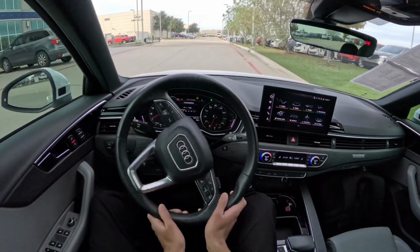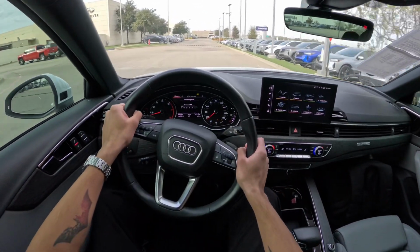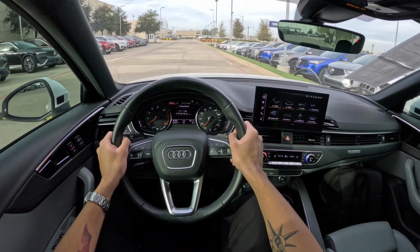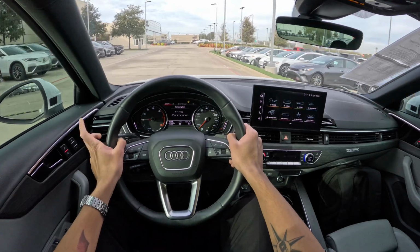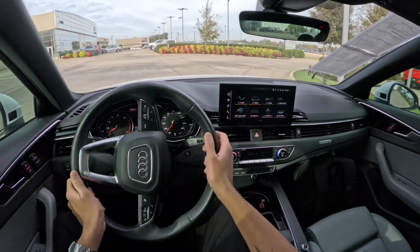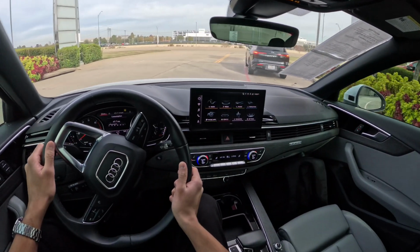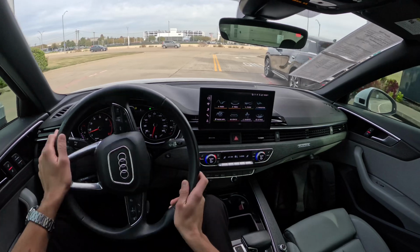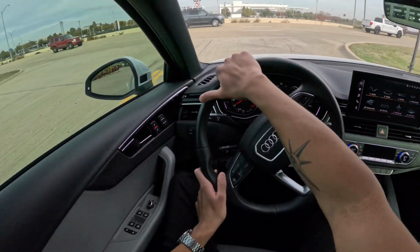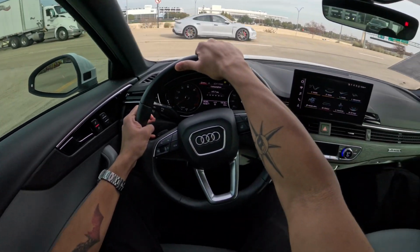So yeah, the A4 is basically like the second smallest sedan. You can get the A3. I'm not sure if they still make the A3, but I think they actually do. That's the smallest one. So yeah, Audi has a few sedans, like the A3, A4, A5. That's a nice looking Taycan. Wow, that looks amazing.